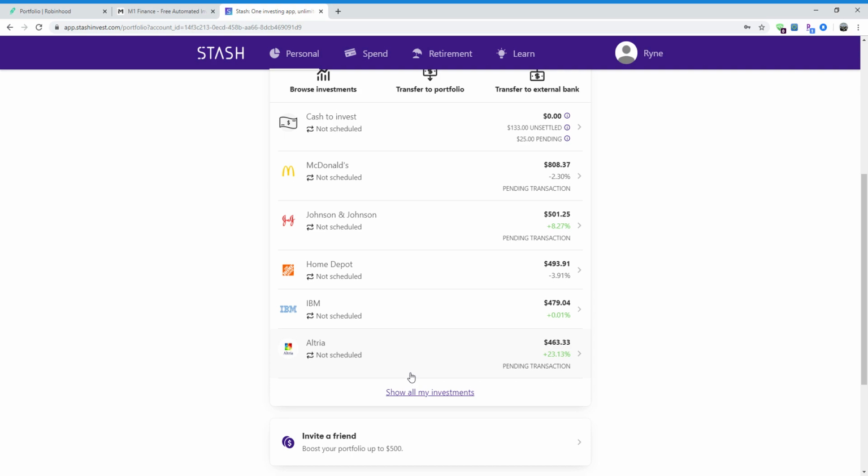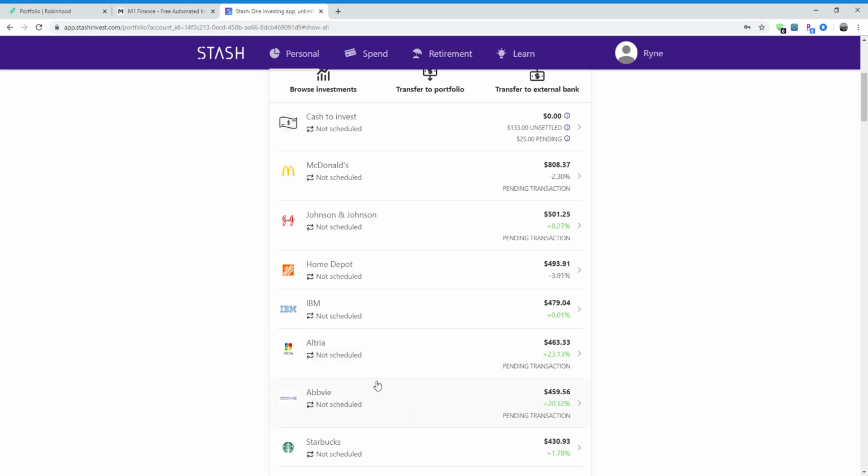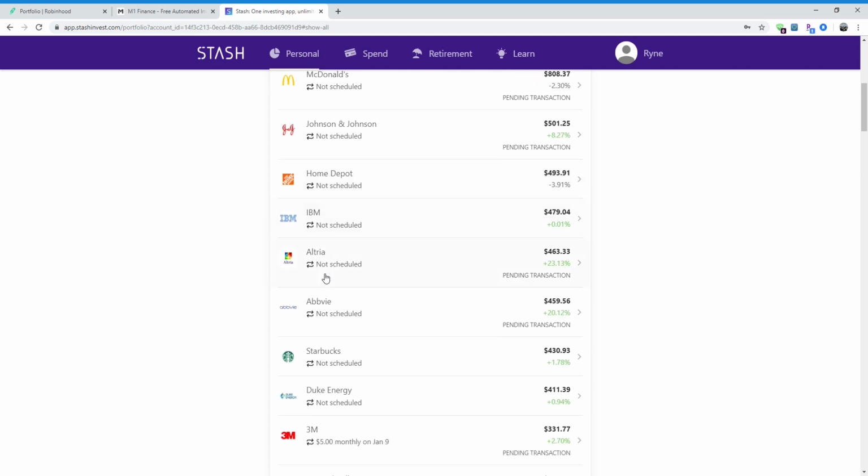So the biggest holding on Stash is McDonald's for me. This is coming in at about 9%, I believe. Under that, we have Johnson & Johnson and Home Depot tied at about $500 invested. I'm actually cutting a little bit of my Johnson & Johnson position. Home Depot has kind of crept into one of my top positions. I've actually just recently been buying it on this dip after earnings, and that's how it's gotten to such a high position in my portfolio. But it's a company that I'm confident to invest in.